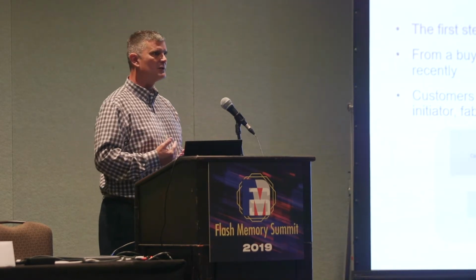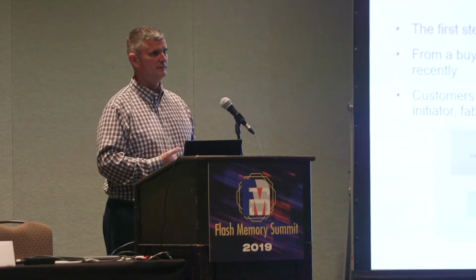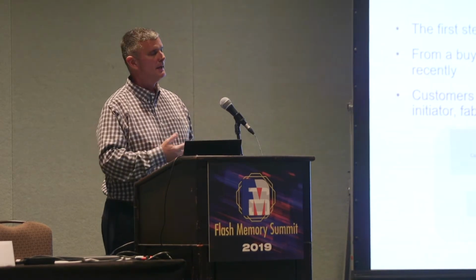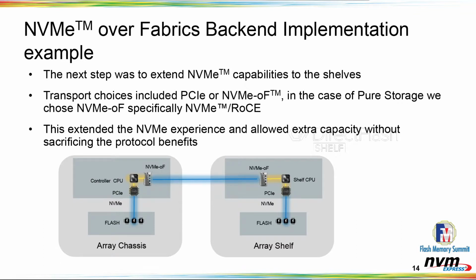I think the mindset has kind of changed from why would we do SAS or SATA on a flash drive, right? In the past, that wasn't really the mindset. It was, hey, flash is faster. Now people understand the benefits of NVMe as it applies to flash. So in the chassis is interesting. In the chassis is easy, right? What about outside of the chassis?